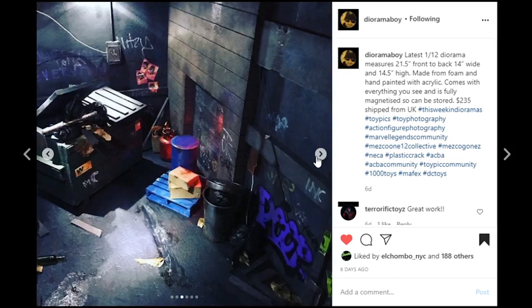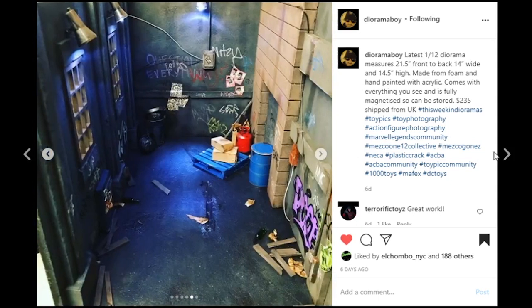The graffiti, I always talk about the graffiti and the accessories, the debris that you've got. It always looks so natural. So amazing work, as always.